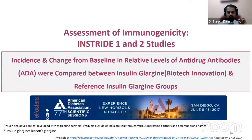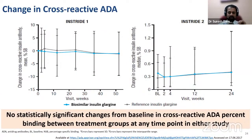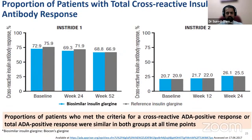So that brings just to show the assessment of immunogenicity, because that is very important. People claim, and that is the difference between the original molecule and this one. But I think the incidence and change from baseline in levels of anti-drug antibodies when compared between glargine and reference insulin group. So this is like a change in cross-reactive ADA, no statistical difference. It has been there with INSTRIDE 1 and 2 at any given point. So that is very reassuring. And total cross-reactive insulin antibody response, it is all inferred to immunogenicity, but I think it is similar in both the groups of the original insulin compared with the biosimilar group.